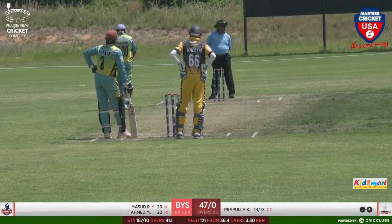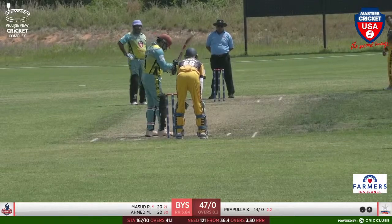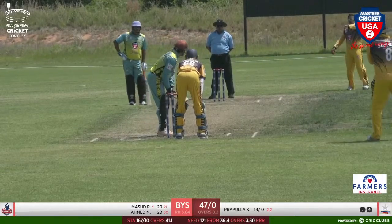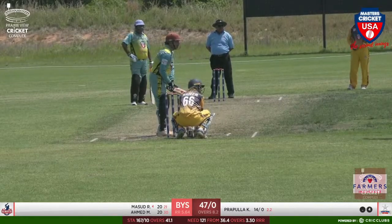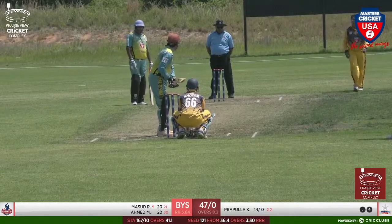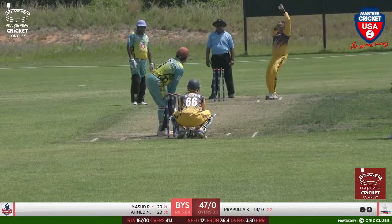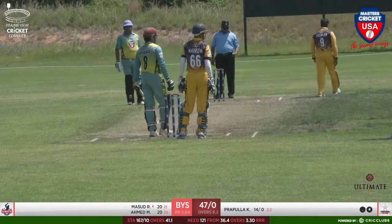Fielders outside the circle are deep mid wicket, long off, and we have a sweeper cover who's probably on the 30-yard circle on the offside. Prafulla Kumar to Masood, who is batting on 20. This is bowled on the stumps, defended by Masood towards covers. It's a dot ball.